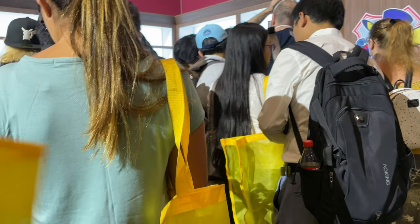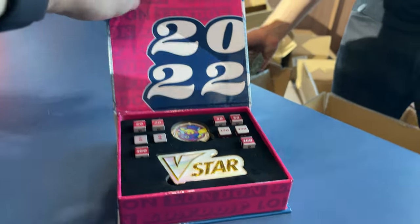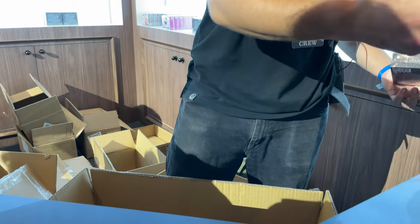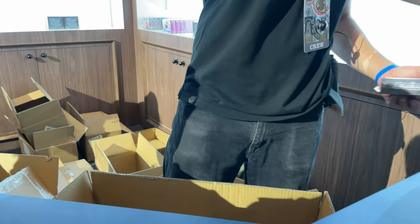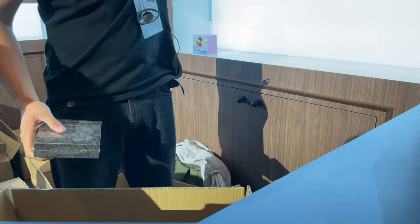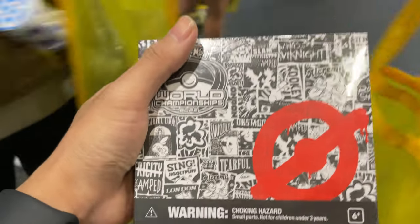This is the queue for the damage counters and the V-Star marker. Can I get a blue one? Can I get a checkerboard one, please? Hey, there's people in front of you, I'm sorry. There's more on the other side. Thank you. Got myself the checkerboard, damage counters, and dice.